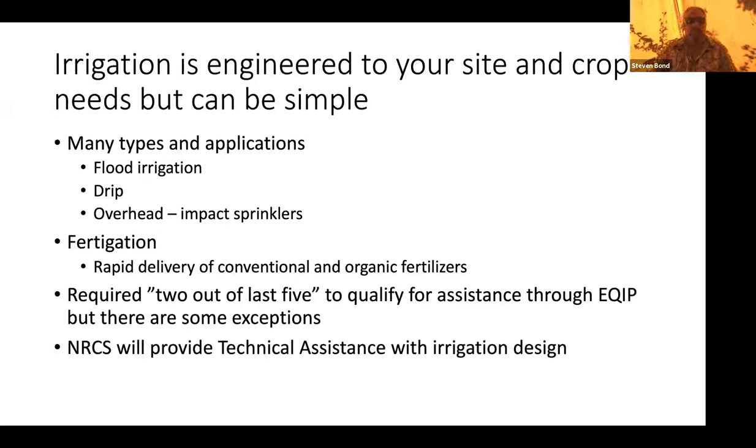On this second to the bottom point, I said required 2 out of the last 5 years to qualify for assistance. For irrigation, we can start irrigating in a beginning farm operation, and we want to take records. If we're doing farm food safety, we're going to be taking records anyways, because that's going to be part of a farm food plan. That's beyond the scope of this talk, but we might include some of that as well.